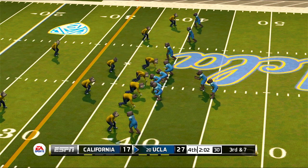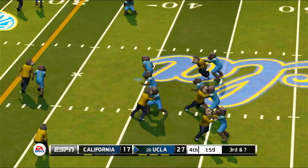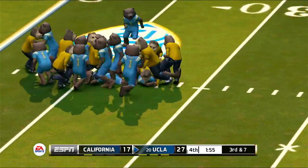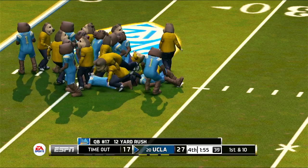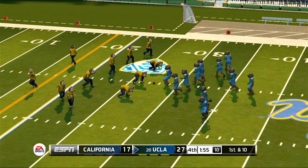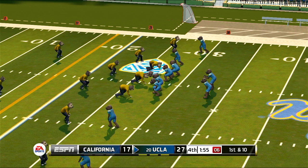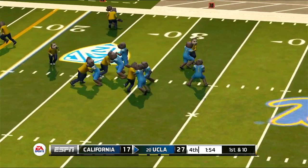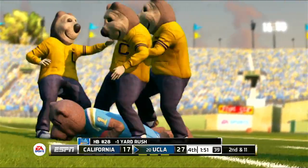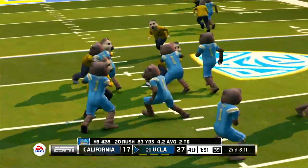They'll spread the field with five wide. He's going to try and scramble. He's at the 30. And they make the stop at about the 27-yard line. From the 27-yard line, first down. To the tailback, and he's met in the backfield. Loss of one on the play. That'll bring up second and 11.